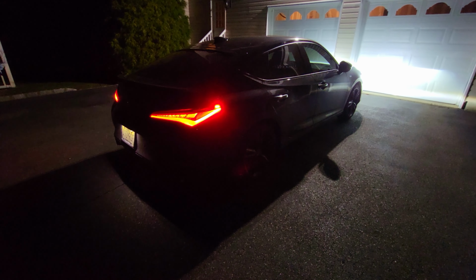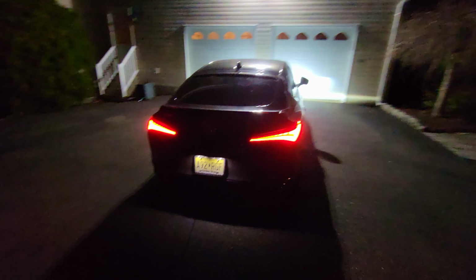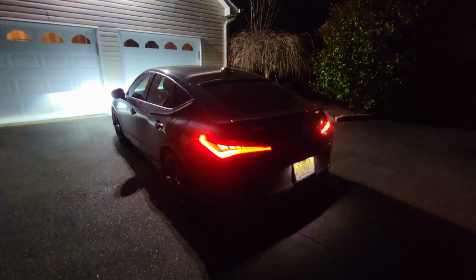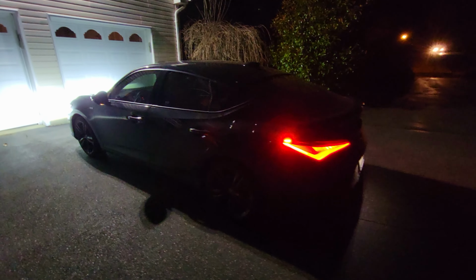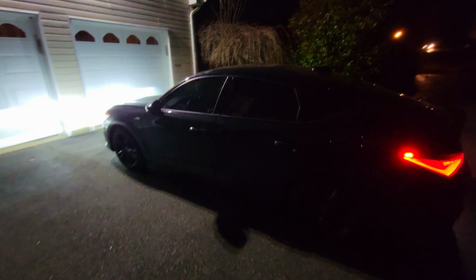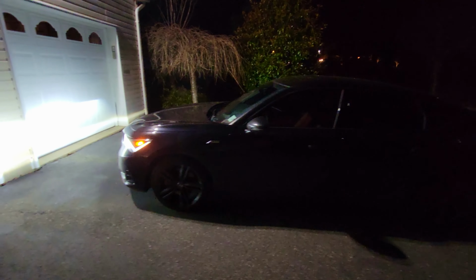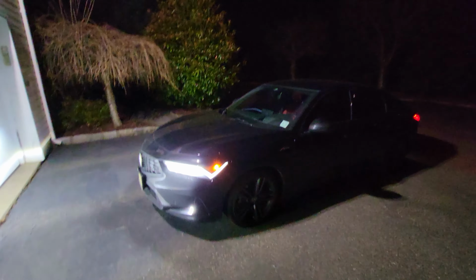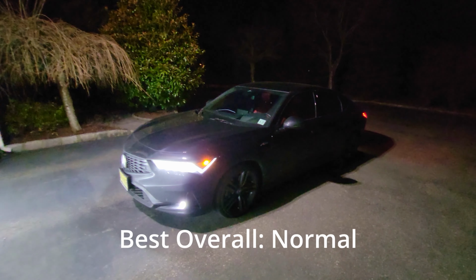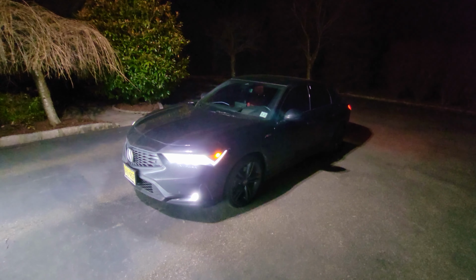Sport mode is really fun. I do it sometimes if I want to be really, really sporty and just want to do spirited driving. However, spirited driving is going to cost you. You're going to burn more gas, you're going to get less mileage, so your MPG is going to go down. So that's the cost of using sport mode. And the best mode overall is normal mode. Best all around for me and probably for the user.